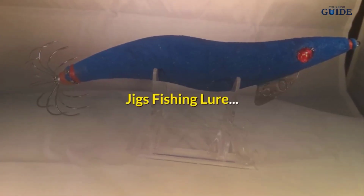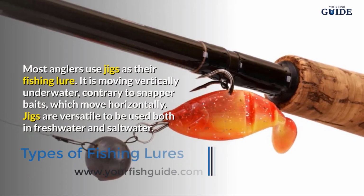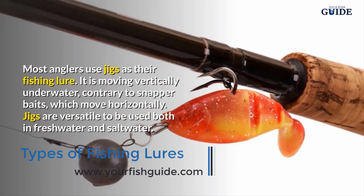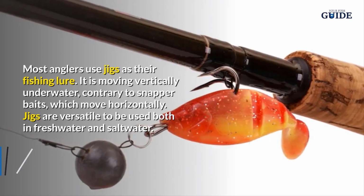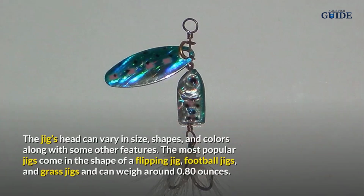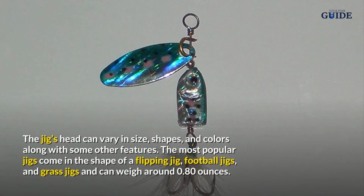Jigs fishing lure. Most anglers use jigs as their fishing lure. It moves vertically underwater, contrary to spinnerbaits, which move horizontally. Jigs are versatile enough to be used in both freshwater and saltwater. The jig's head can vary in size, shapes, and colors along with some other features.